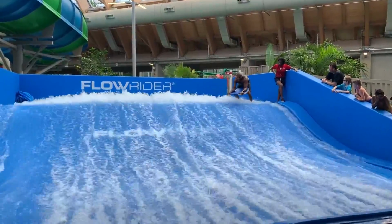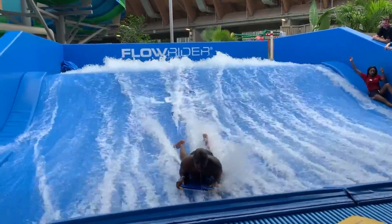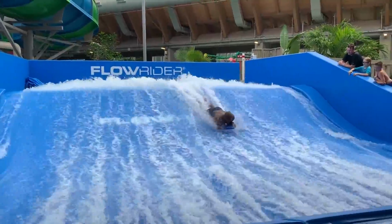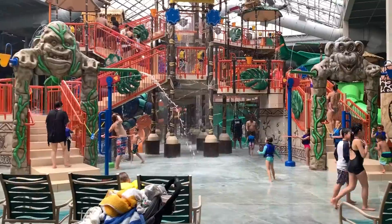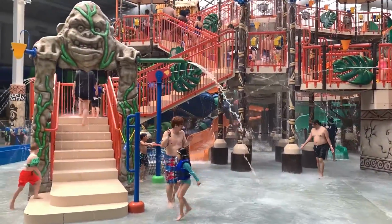One thing that we really liked at the Kartrite is it has a flow rider, which is kind of like the surf simulator machine. Kalahari has one as well, but the difference is that at the Kartrite, you don't have to pay extra to ride the flow rider. So when it comes to the water park itself, there really is not much of competition, to be honest.